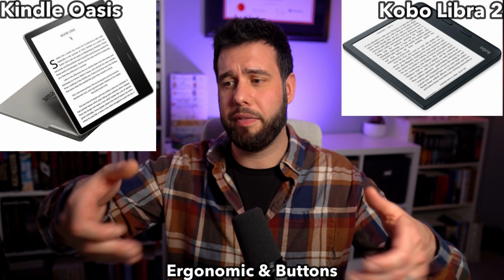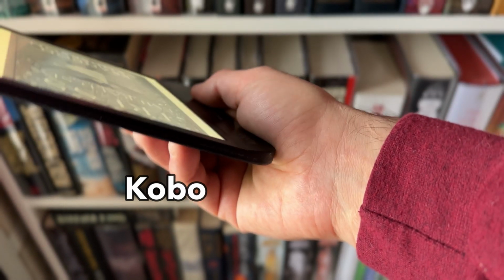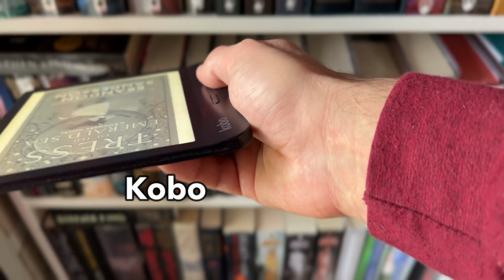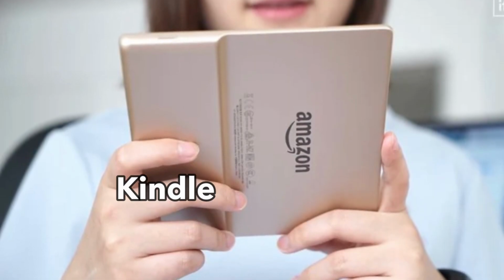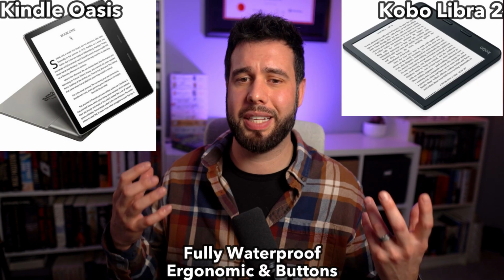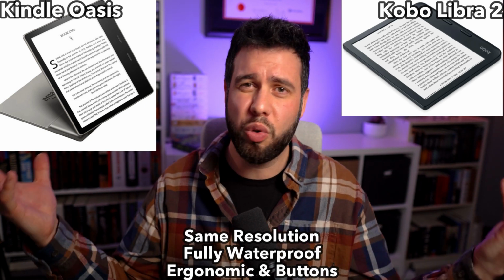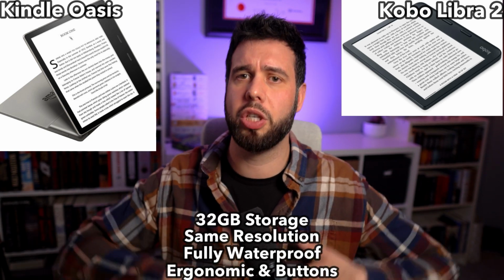Ergonomic design. They both have this nice little ridge where it kind of looks funny, but it actually works to be held in just a nicer way. You get less fatigue in your hands and stuff. Design is quite beautiful and works really well. They both have the exact same resolution, 1680 by 1264. And they both usually have 32 gigs of storage, which is plenty.